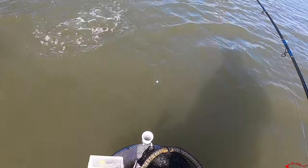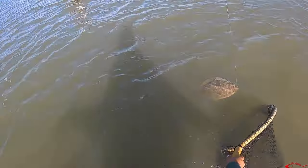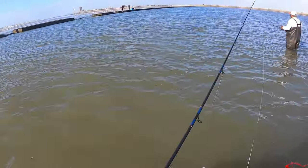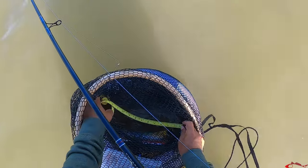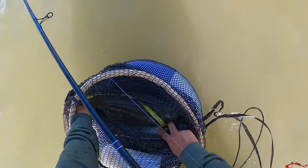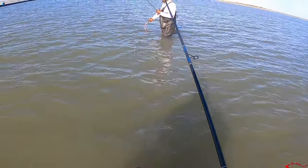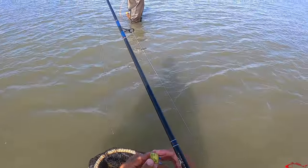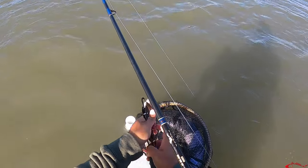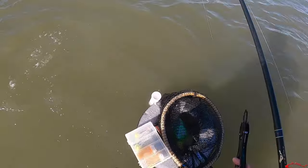Picked him off the rocks. Oh, a little nicer than I thought he was gonna be. Probably about 16. Just for fun, I always like to measure fish. I know a lot of people don't. Oh yeah, he's gonna barely squeak out 15 inches. Little guy. Whoo, that was a good takeout. That's two now. Two good takeouts in a row. There we go. Need a little 15er.